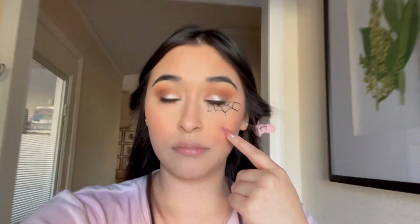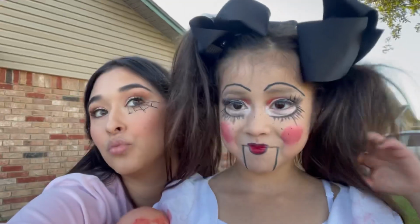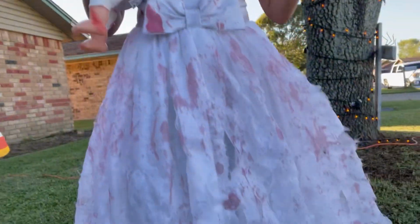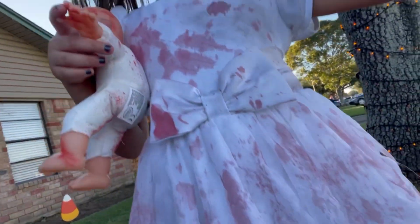So I'm halfway done doing my makeup, and I tried to do a web. I don't know. But I'm trying to look for my mom. You taking pictures? Yeah. Okay. Look, guys. Look at her dress, her shoes. I do not really like her baby. My hair, but.